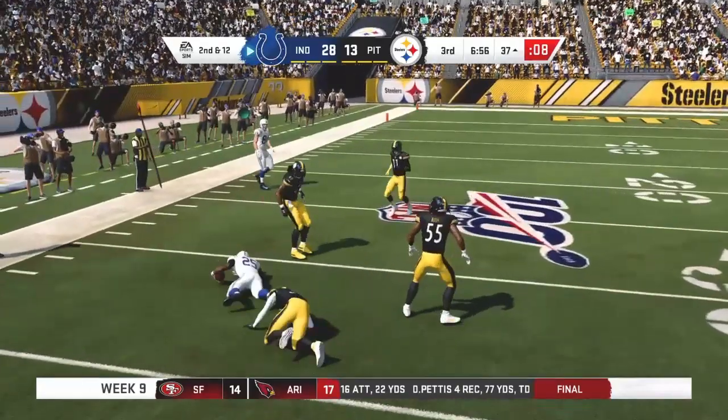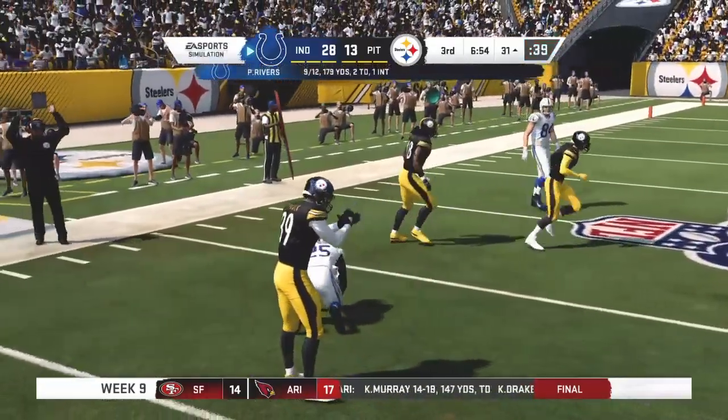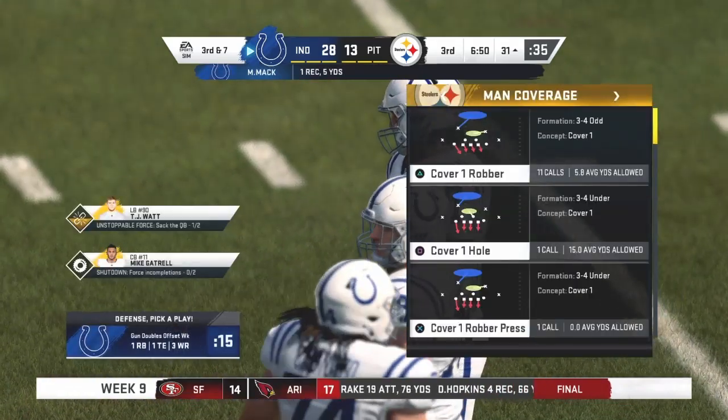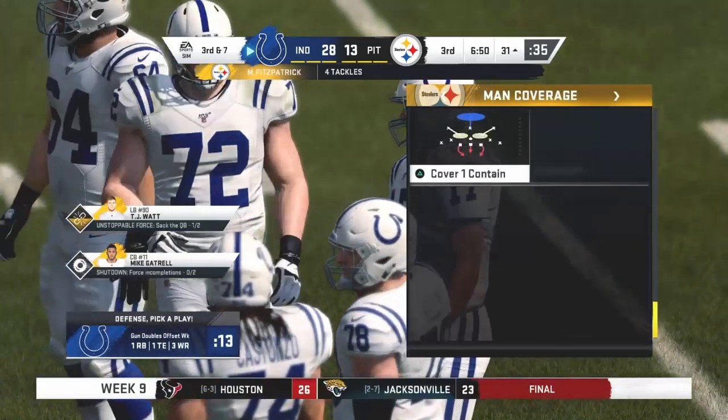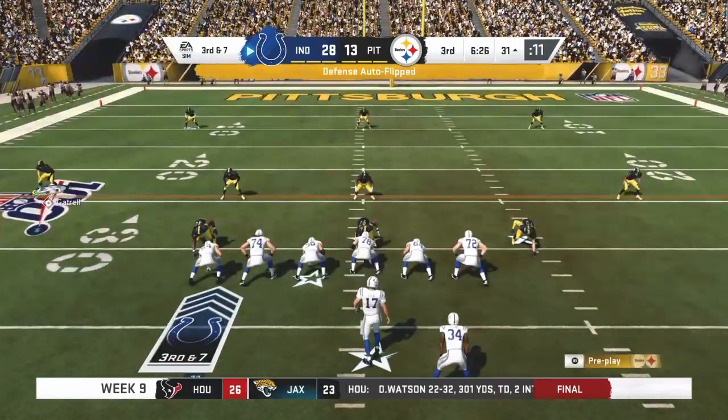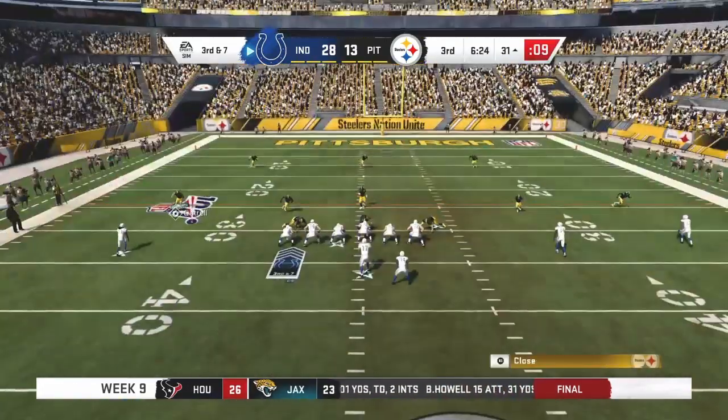Rivers on the money, complete. It's a gain of 5, and all of a sudden here, it's 3rd down. I know most of the time when the ball's in the air, you're thinking wide receiver, tight end, but running backs, they can be a big part of any passing offense nowadays.